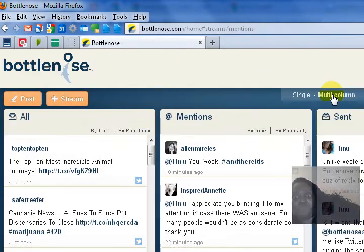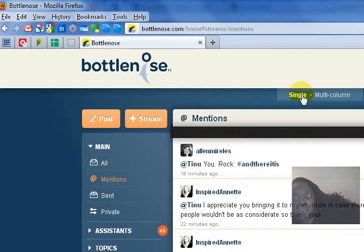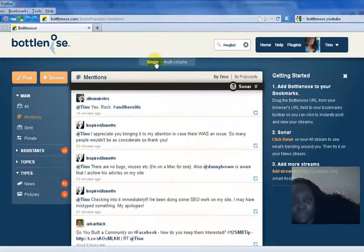Another thing that I liked was the multi-column feature. I know some of you have probably used, what is that thing called, Tweet Grid to follow hashtags before. You can probably use this too. But I do have another tool for hashtags that I'm going to discuss the next time that we do a video on Twitter.